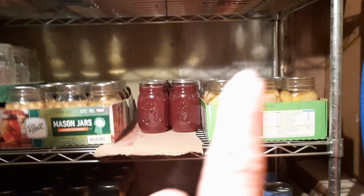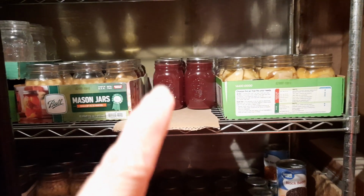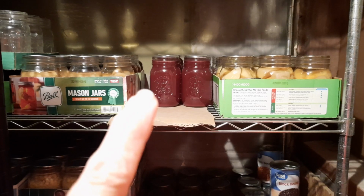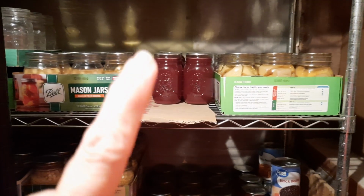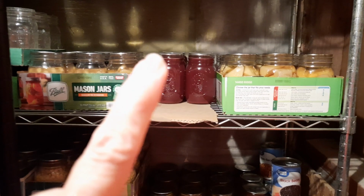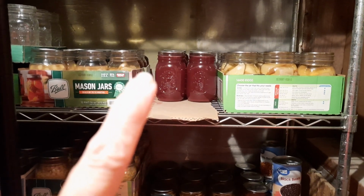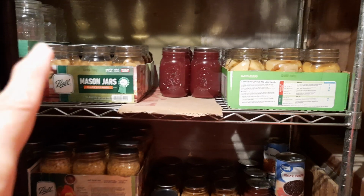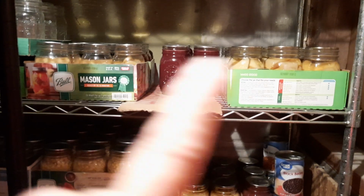This here's my cranberries. Now, I usually keep an eye out for the sales on about November. And when I do, I get cranberries and I will render them down and can concentrated cranberry juice. It's amazing. These are a variety of beans. That's all we have left, so I need to do that.